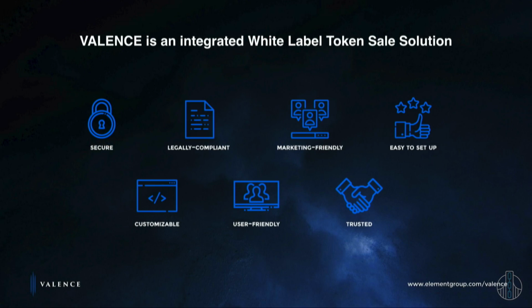And then finally, there's always the hacking and scamming, and we've had Paul from MetaCert talk a lot about that. We've seen our fair share of those as well. And then there's tracking the token sale from kind of a marketing and a follow-up perspective. And so to solve all these problems, we have written Valence.